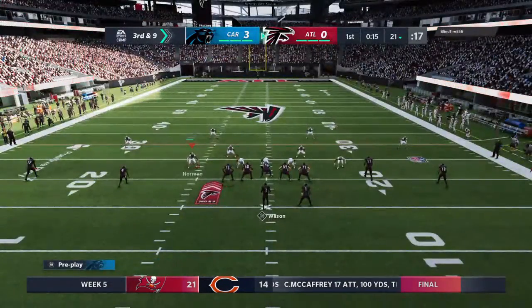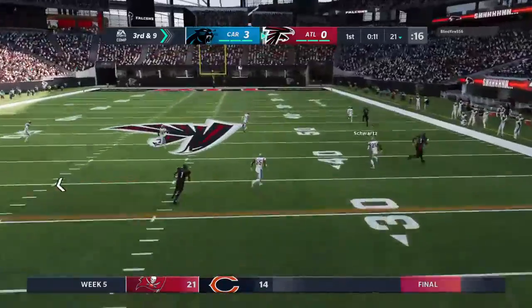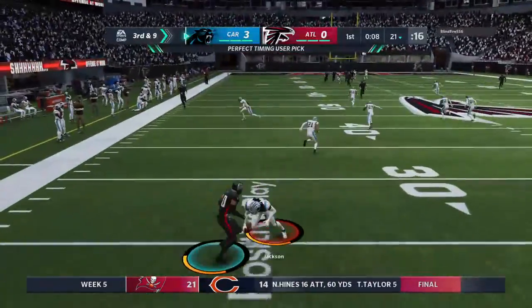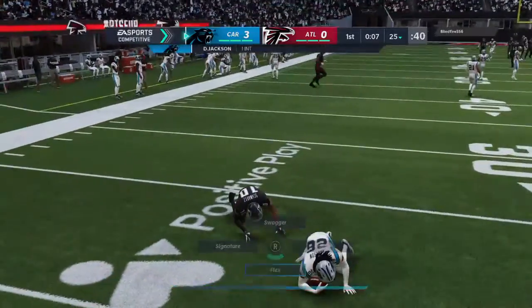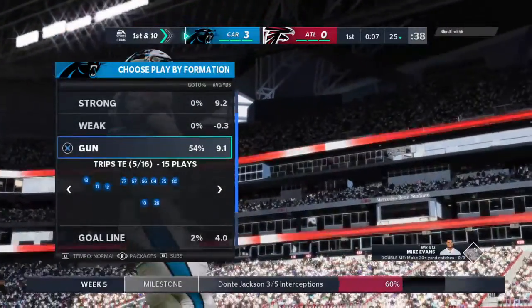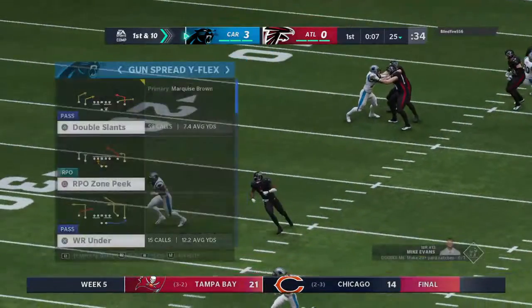A yard in the wrong direction makes third down tougher. Third down and 9. He's going to float this one deep right side. The ball popped in the air and intercepted. Dante Jackson picks it, and his guys will take over at the 25-yard line. First and 10 at their own 25-yard line.